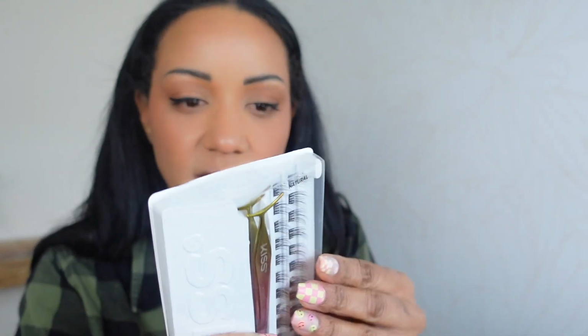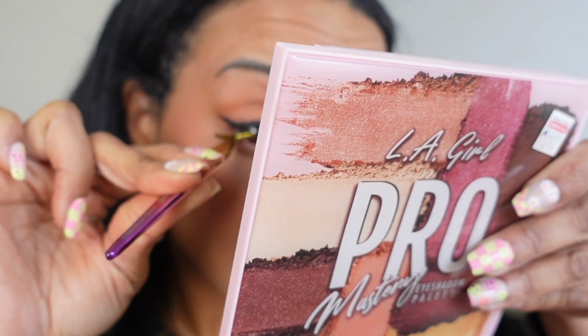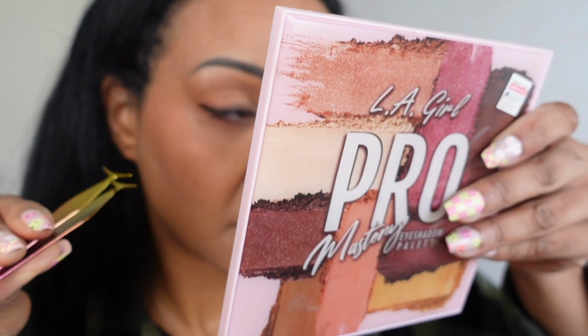So you are putting these underneath your lashes, which is why I wanted to put on mascara first. So let's try this together. Pluck a cluster from the tray. You have medium and long. Place the cluster underneath your natural lashes. Let me scoot in. Let's see. Oh my gosh. Did that work?